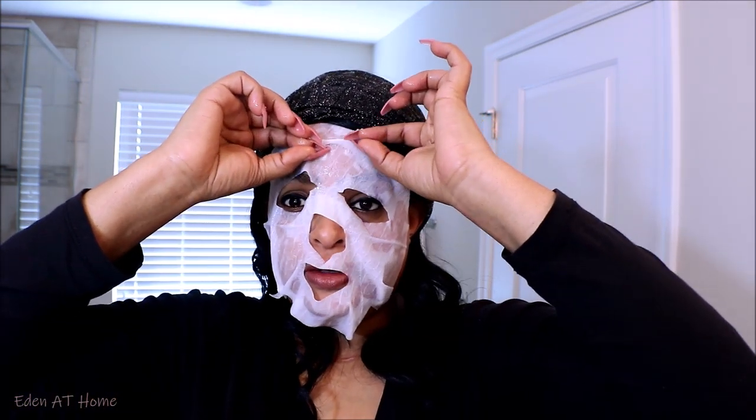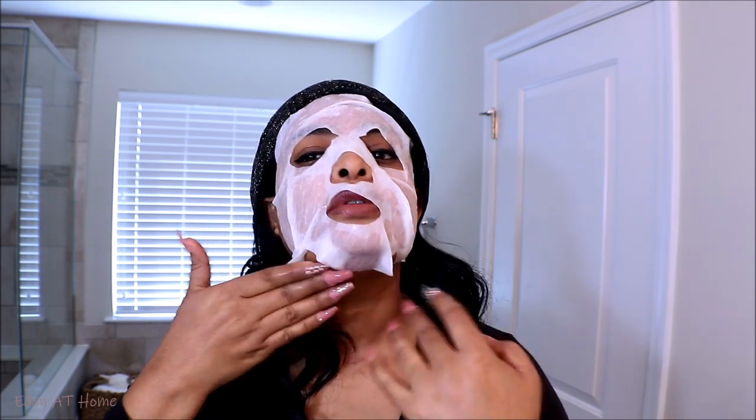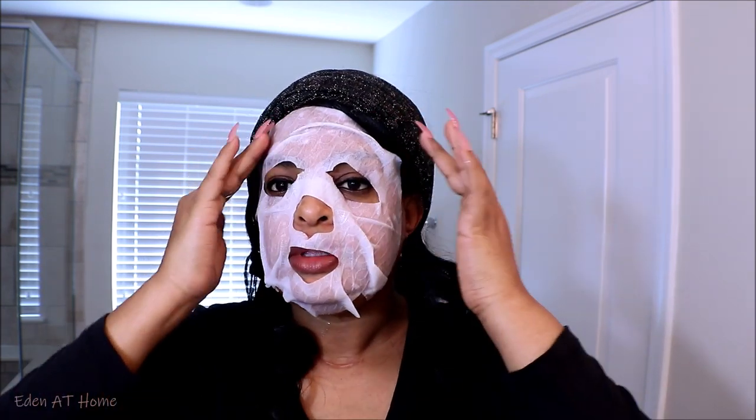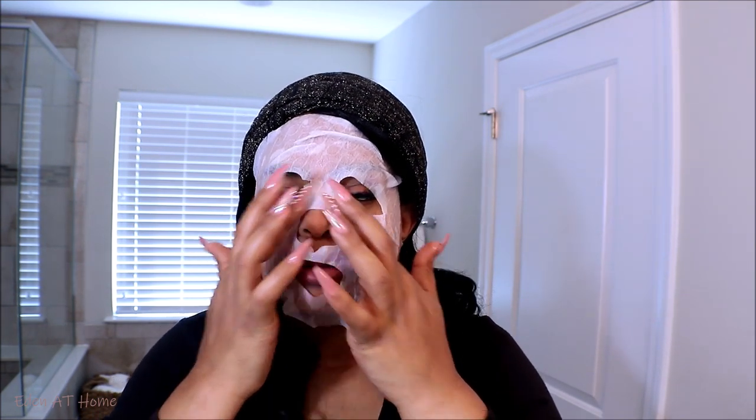Smells like roses. Wow. I've been using the CBD mask and I'm just out and this came right here. So let's read the directions. How long does it stay like this?